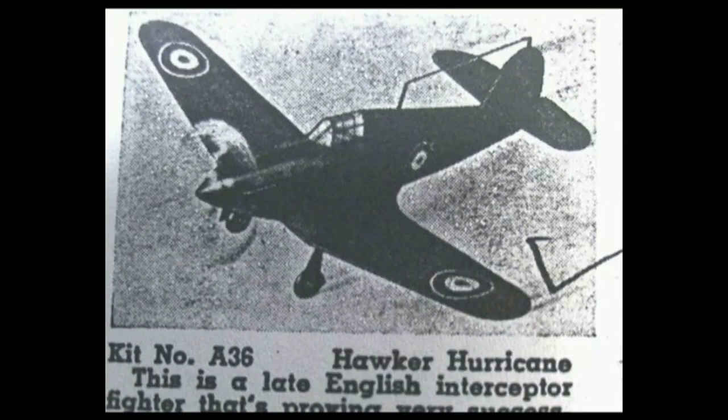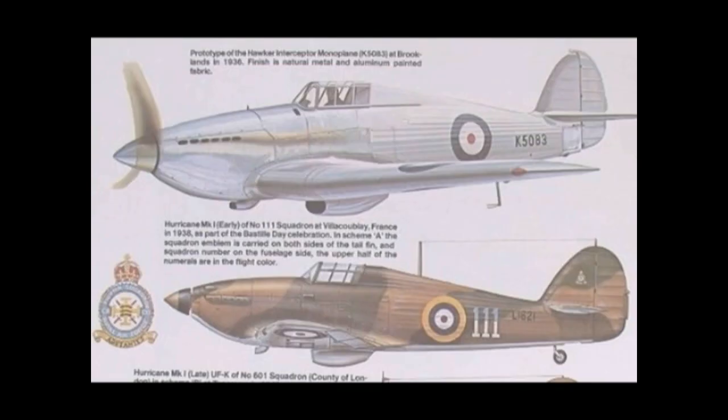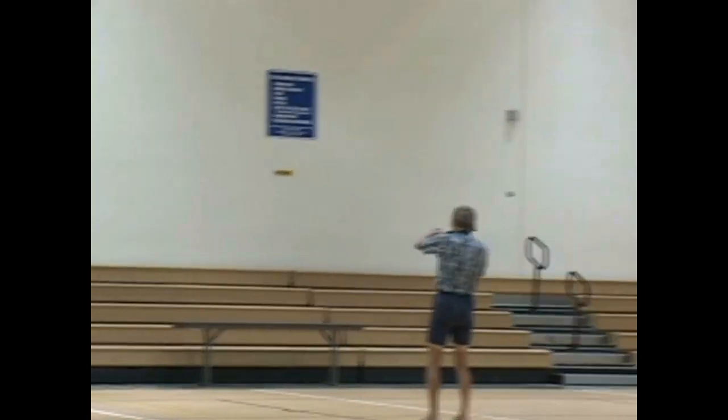Comet made a quarter kit of the Hawker Hurricane, and in 1940 I entered a sticky silver painted version and won a ticket to Flight Command starring Walter Pidgeon and Robert Taylor. The plane didn't fly, but a stall version from 1944 and this modified Gillow kit from 1976 both did.